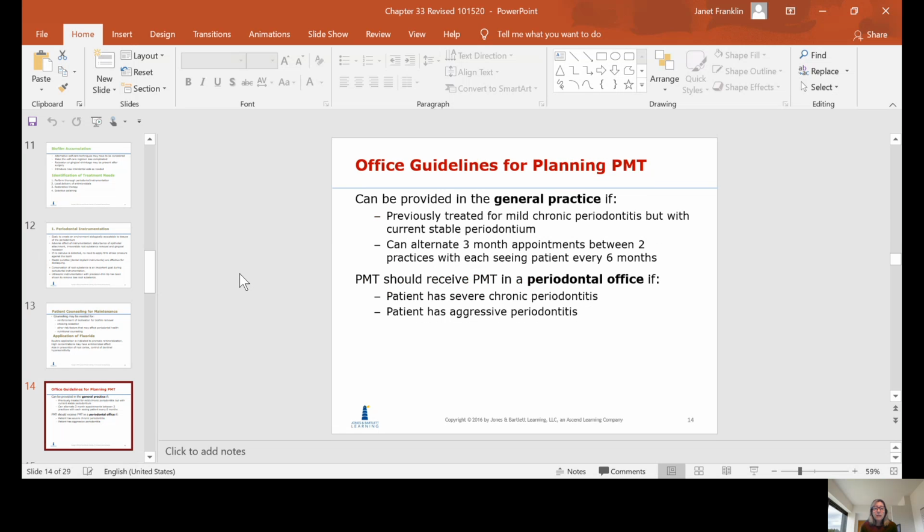Office guidelines for planning perio maintenance. If you're in a general practice and you have previously treated patients for mild chronic periodontitis and they have a stable dentition, then you can go ahead and continue to treat them every 3 months. If you have a patient that's been to a periodontist, or you think they need to be seen by a periodontist, you can alternate their visits with the periodontist every 3 months. Perio maintenance should be received in a periodontal office if the patient has severe chronic periodontitis or aggressive periodontitis. So if the patient is losing ground quickly, it's time to get them in a perio office.